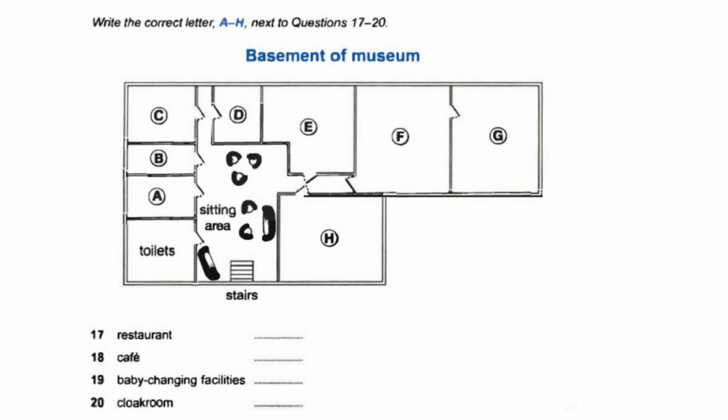The cloakroom, where you should leave coats, umbrellas, and any large bags, is on the left-hand side of the sitting area. It's through the last door before you come to the corridor. There are toilets on every floor, but in the basement, they're the first rooms on the left when you get down there.